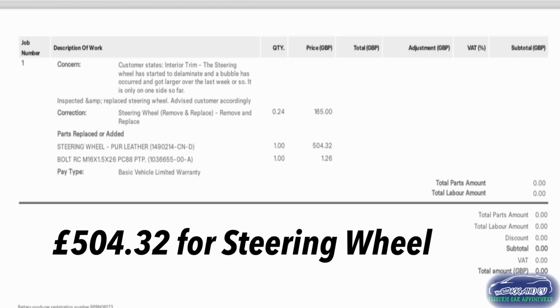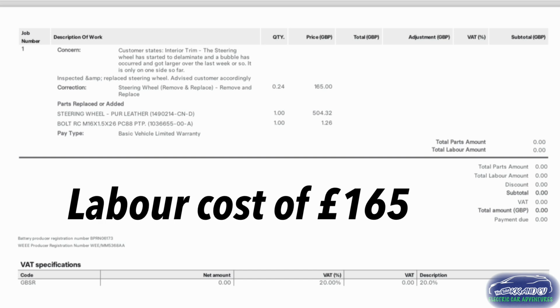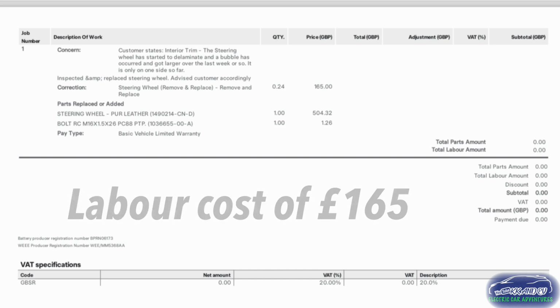That's for a brand new steering wheel. This is the invoice they send you, and one center bolt, I believe, or nut, whatever it is.